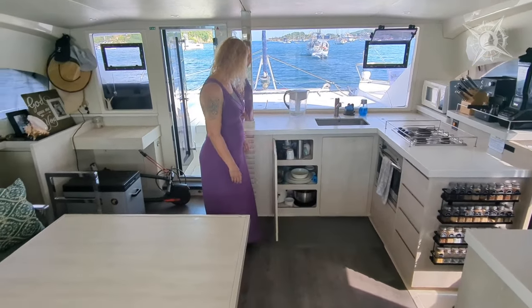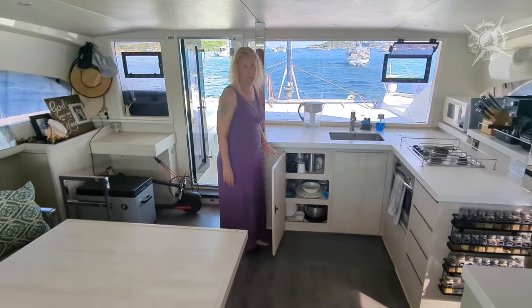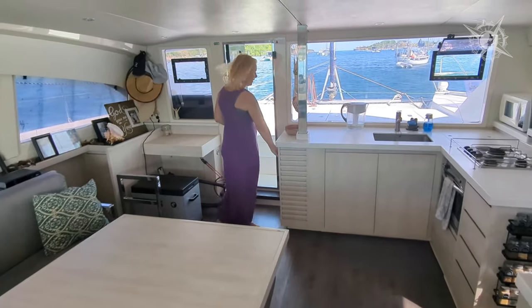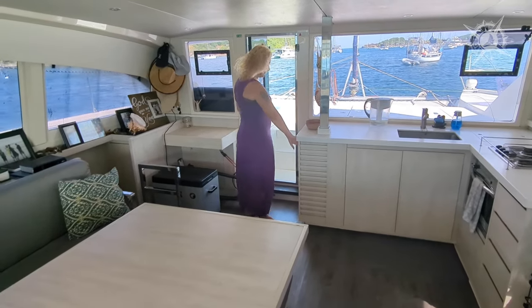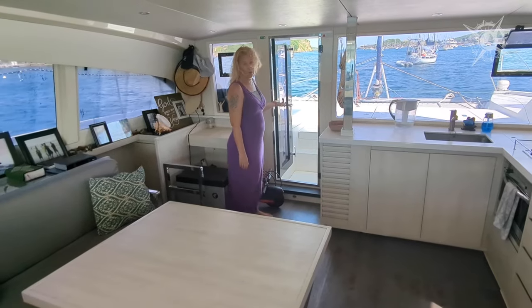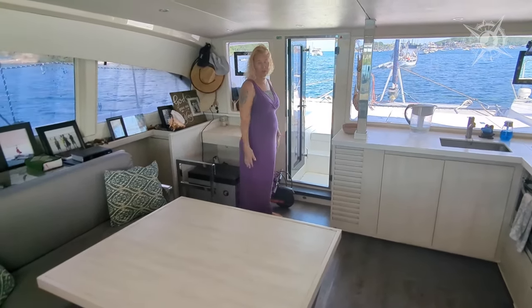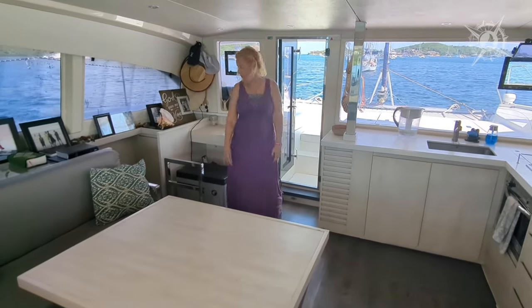All of our dishes are in here, which also come with the boat. This storage actually extends over to here and all the way back, so it's pretty decent sized storage space. Our water maker controls are in here, which Jeff will go over in a bit. And one of our favorite features of the boat is the front door. Allows, as you can tell, so much ventilation of the salon. It's just our absolute favorite feature of these Leopard 40 boats.